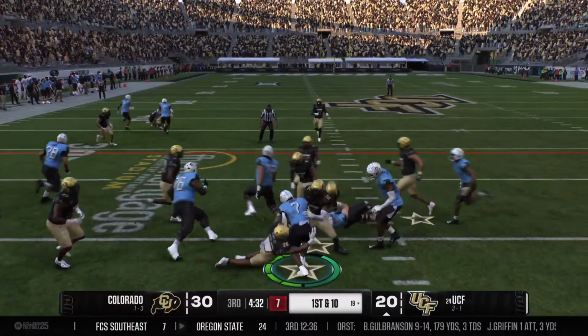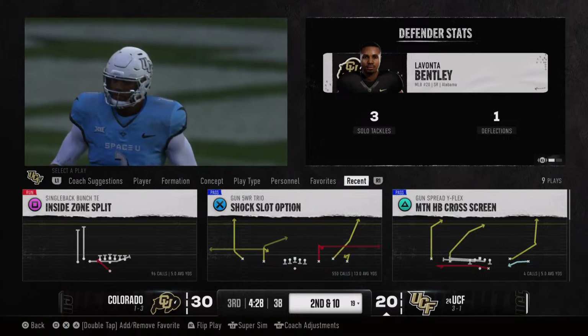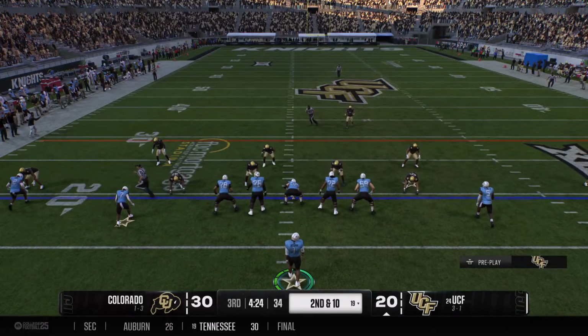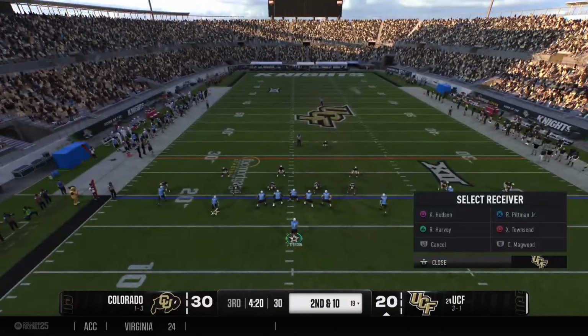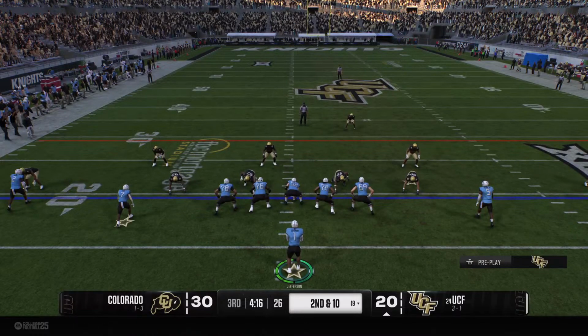Power football with the run. And this one will be stopped for no gain. Great job of contain by this defense. And in order to do that, the end man on the line of scrimmage defensively has got to be able to set the point and force the football back into traffic. And that's exactly what happened there.